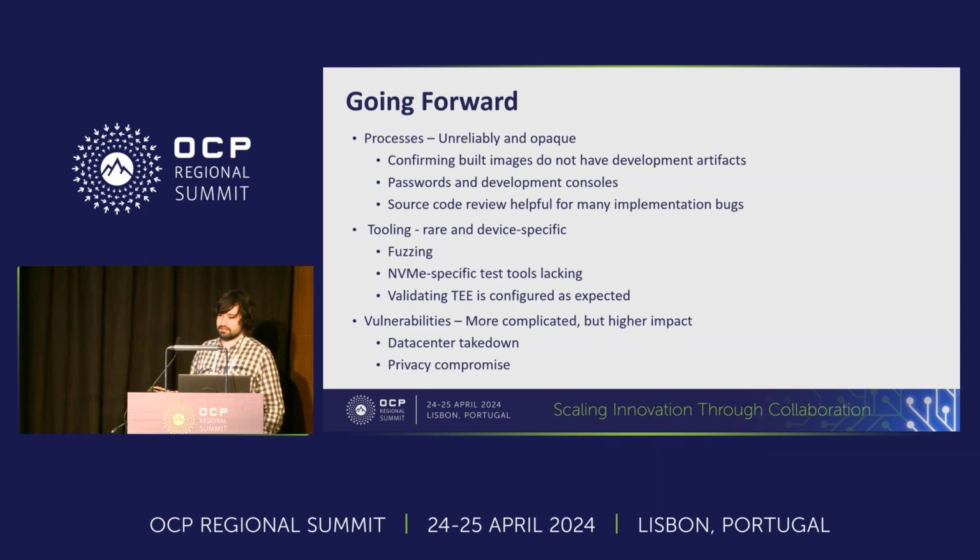Going forward, we think the big things to take away are that processes are currently not being handled well, they're very opaque and unreliable. Tooling is very lacking in this space. We don't have a clear set of open source tools that can be used to ensure that the device is reliable. And vulnerabilities are more complicated now than they were in the past, but the scope and damage is also potentially greater.